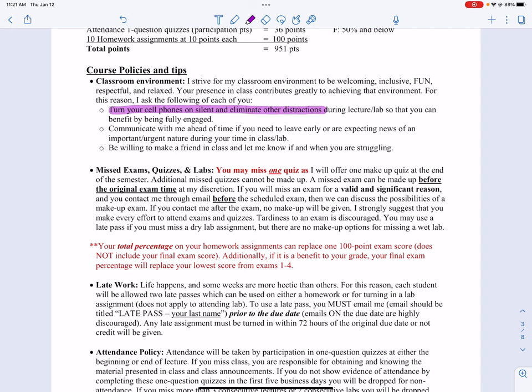And then also, I know that if you are expecting any urgent news and it's going to require you to step out of class a little bit early or arrive to class a little bit late, I get it. Life happens. I just ask that you communicate ahead of time, all right, if that's going to happen, and let me know. And then lastly, just be willing to make a friend in class. That's going to be to your benefit. And also let me know if you are struggling with something in class or outside of class and you just need a little bit of grace here and there.